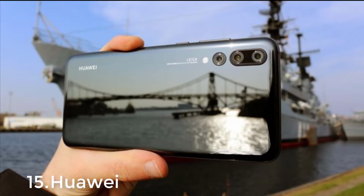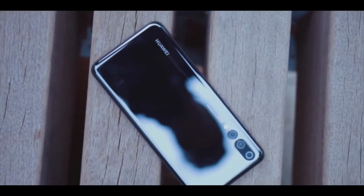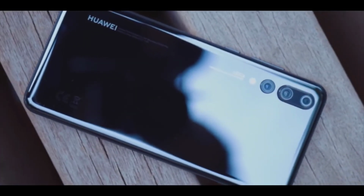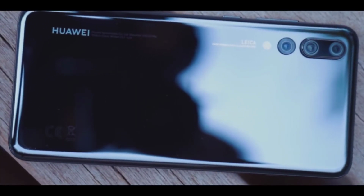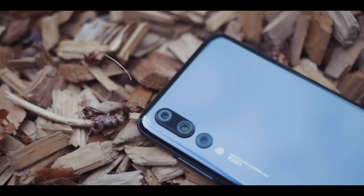5. Huawei P20 Pro, an excellent flagship smartphone with top-notch triple-lens cameras. Huawei P20 Pro is one of the best phones the brand has ever produced, and it's still troubling the top of our charts. Even if you've never heard of this brand before, the P20 Pro is a phone that deserves its place among the very best brands out there.